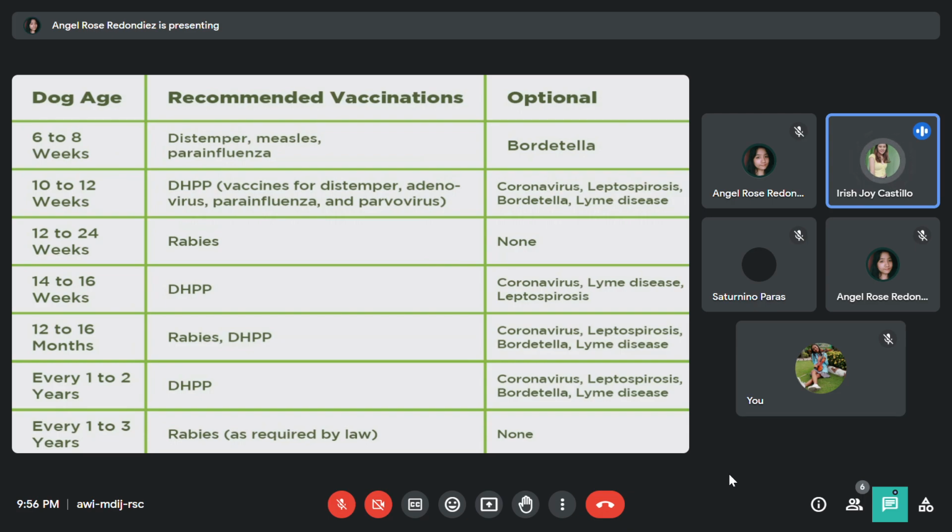From 12 to 16 months, recommended vaccinations are rabies and the DHPP, optional coronavirus, leptospirosis, Bordetella, Lyme disease. Every 1 to 2 years, recommended vaccinations: the DHPP, optional coronavirus, leptospirosis, Bordetella, Lyme disease. Every 1 to 3 years, recommended vaccination: rabies, as required by law.